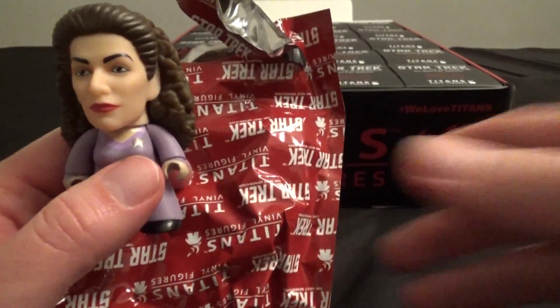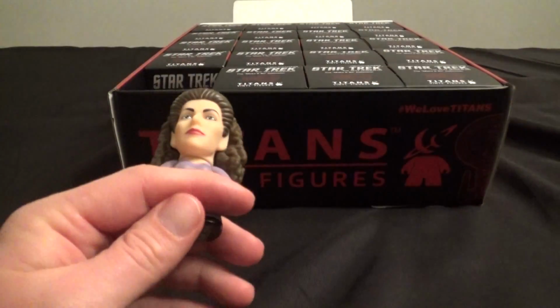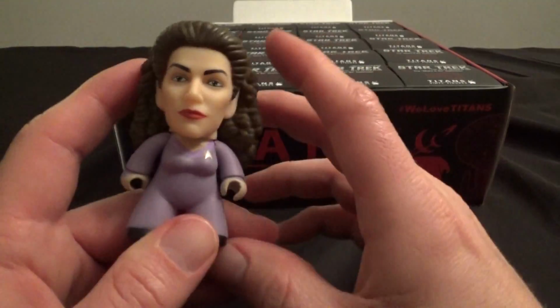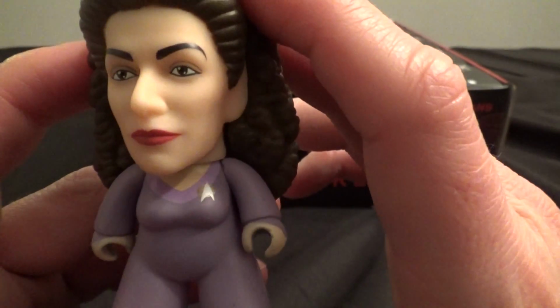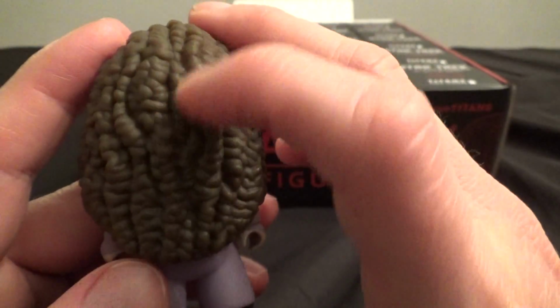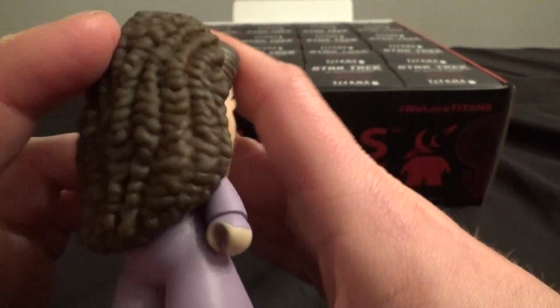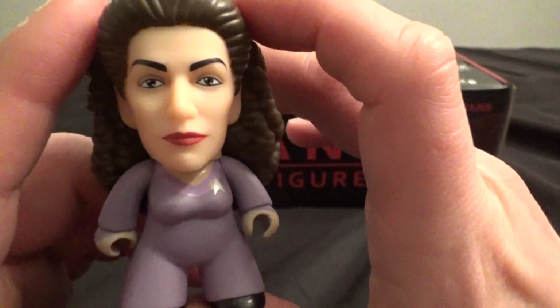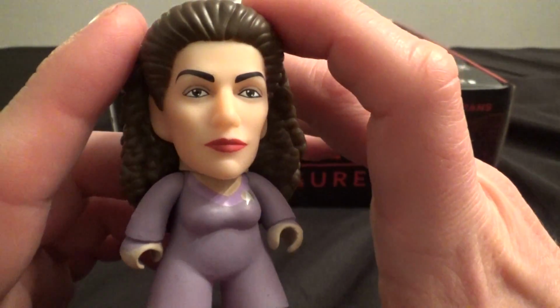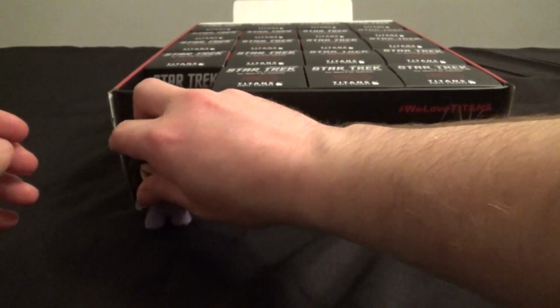It looks like the first figure we got is Deanna Troi. So she is 2 in 20. Miss Troi here does not come with an accessory, it seems like. That's going to make a lot of noise on the camera. Sorry about that. I'll put that aside there. So, pretty decent likeness of Marina Sirtis, which is pretty cool. Neat big hair there. Looks like the hair almost from River Song in the Doctor Who sets that they do, but that's neither here nor there. So we've got Deanna Troi with no accessory.